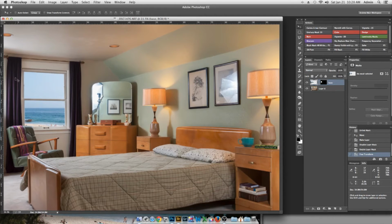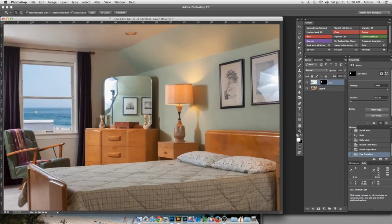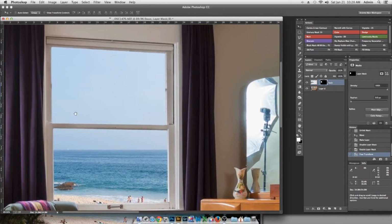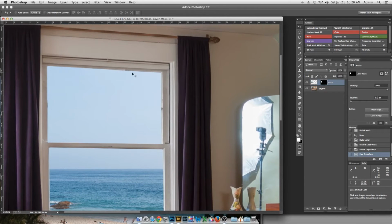Now, there are ways to make this look a little bit more natural, like the sun is coming in a little bit. I'm not going to talk about that too much, okay? I'm just going to talk about, I hope to give you a good starting point on tricking people into thinking you have these nice homes you're shooting, okay?